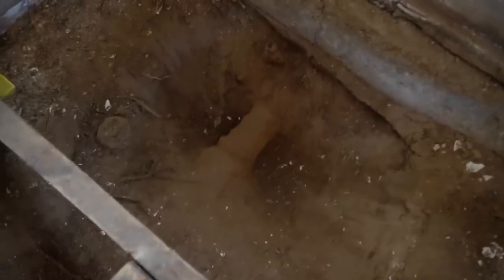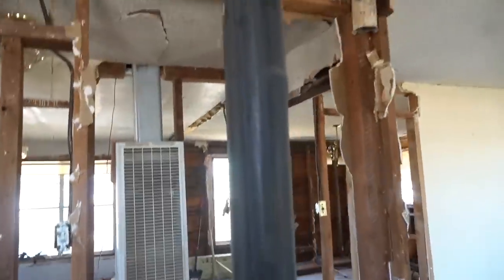I'm gonna cut there so that I can replace the pipes going all the way here, under here, and then it goes up this stack. And this stack goes all the way up.